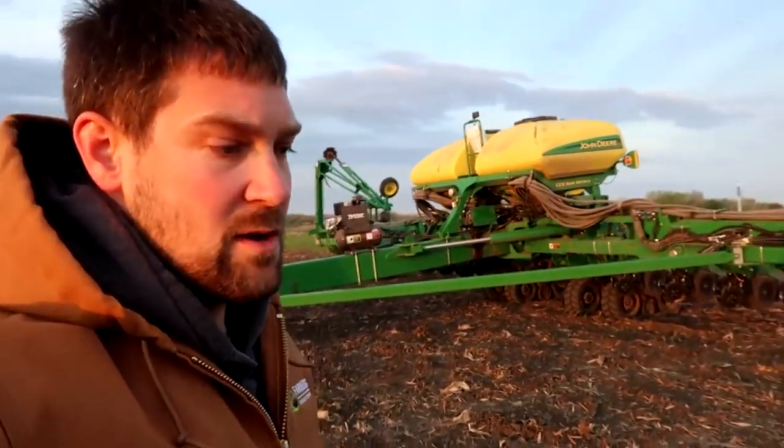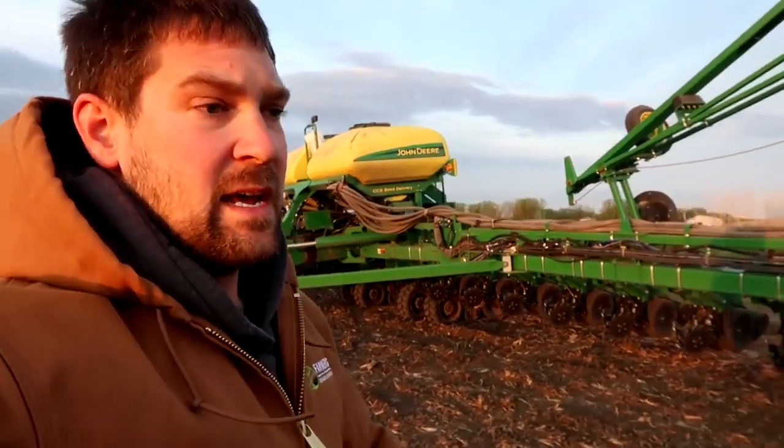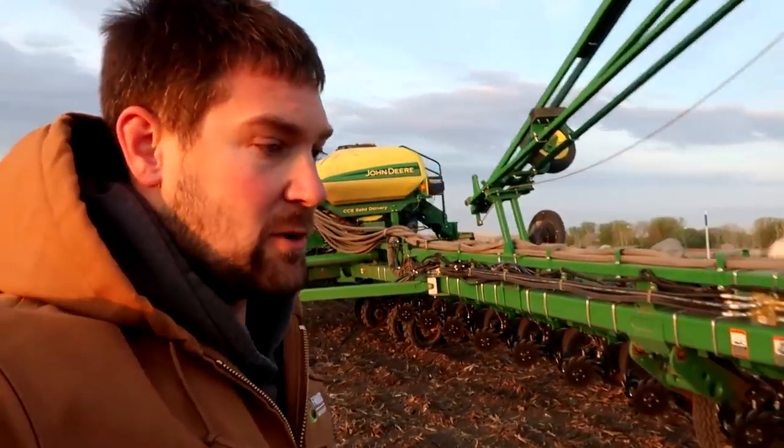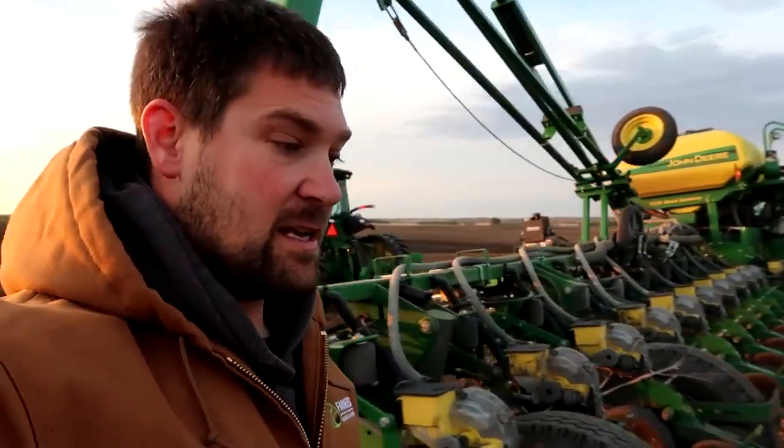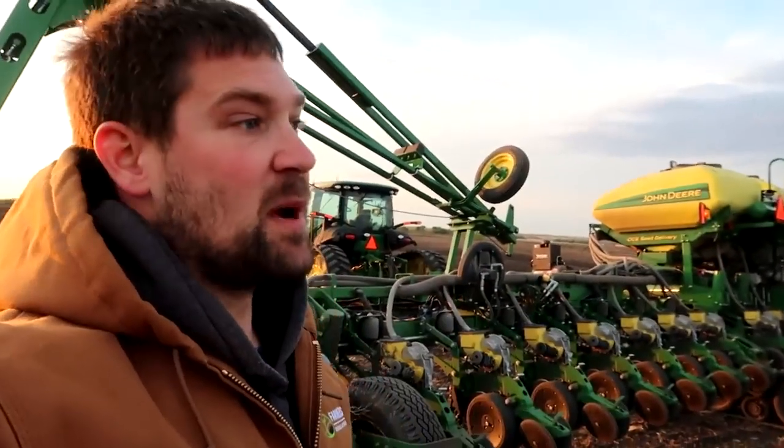It is early morning. We've got rain coming tonight, and according to DTN, the weather app we're using, it looks like it's going to rain from now until about the 4th of July. So we're going to push as hard as we can today, get as many acres in as we possibly can, to try and cover as much ground as possible.